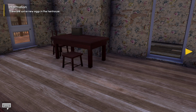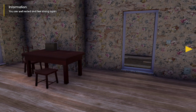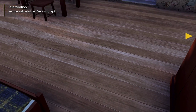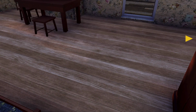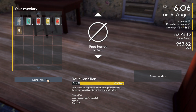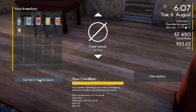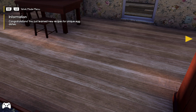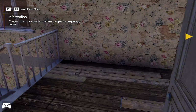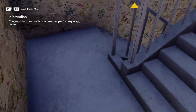New eggs in the hen house. Let's see. Tab. We're going to have, what is this? Read this book. You are well rested and feel strong again. Oh, congratulations. You learned a new recipe for unique egg dishes. Ooh. We're going to eat this fish. Yummy. Have yourself a merry little breakfast with some fish and eggs.